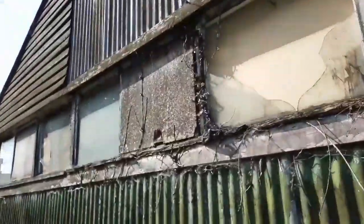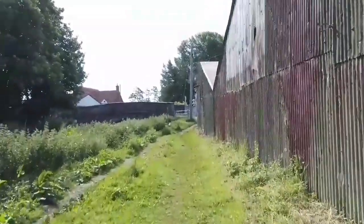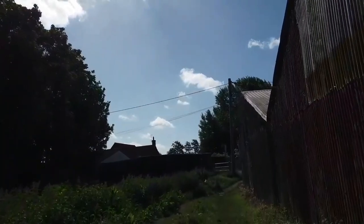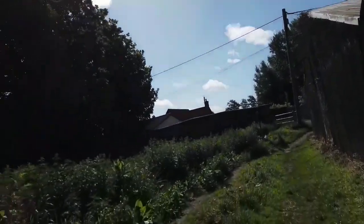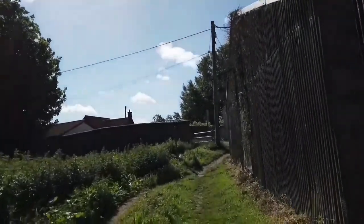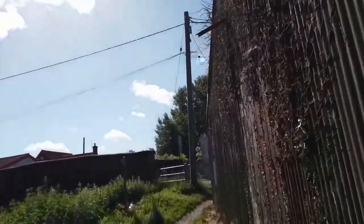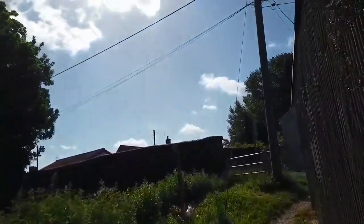I don't know what these buildings are, probably garages, I should imagine. There's Anchor Road just situated there. Just got to cross this to get to the other side. This will probably be quite a busy road, I should imagine.